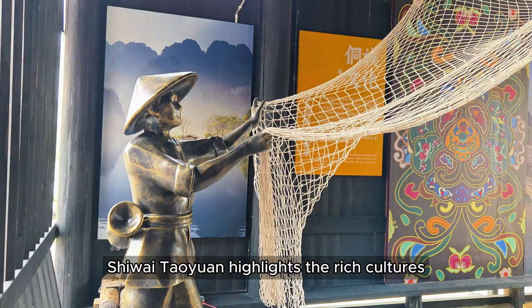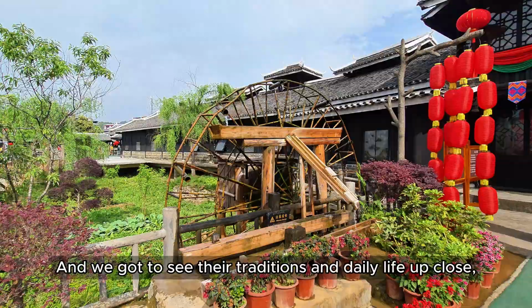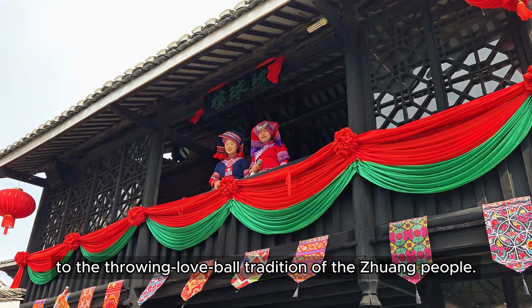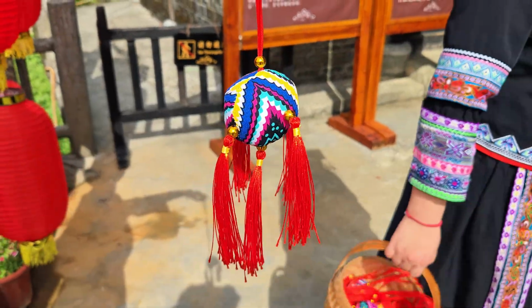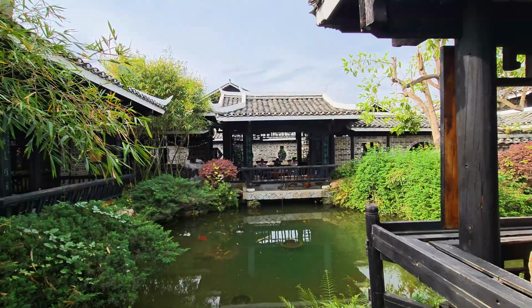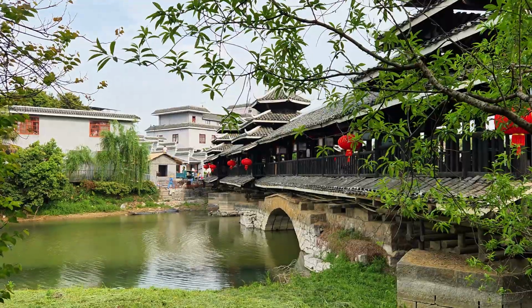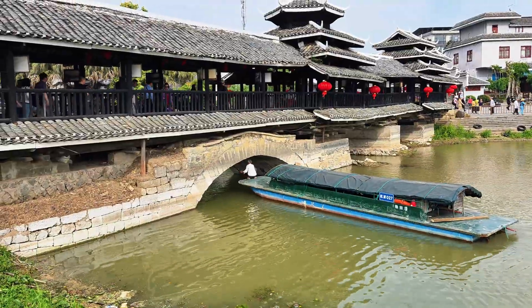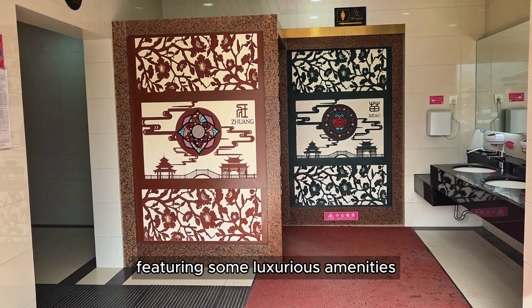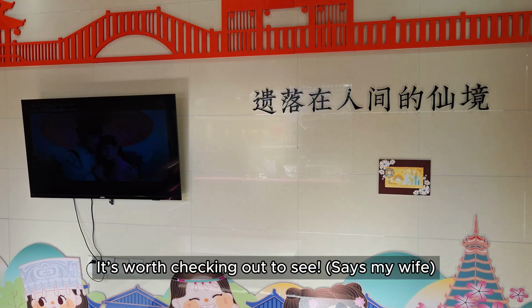Shiwai Taoyuan highlights the rich cultures of Guangxi's ethnic groups, including the Zhuang, Yao, Dong, and Miao, and we got to see their traditions and daily life up close, from singing folk songs and dancing, to the throwing love ball tradition of the Zhuang people. Fun fact, the fancy restroom near the exit is considered 5-star level, featuring some luxurious amenities such as air conditioning, automatic soap dispensers, and even a rest area with a TV. It's worth checking out to see.